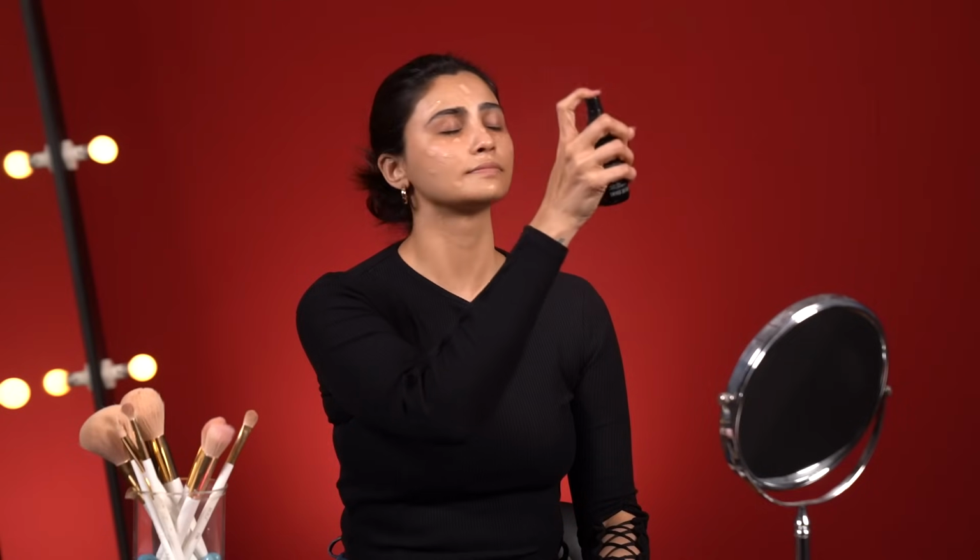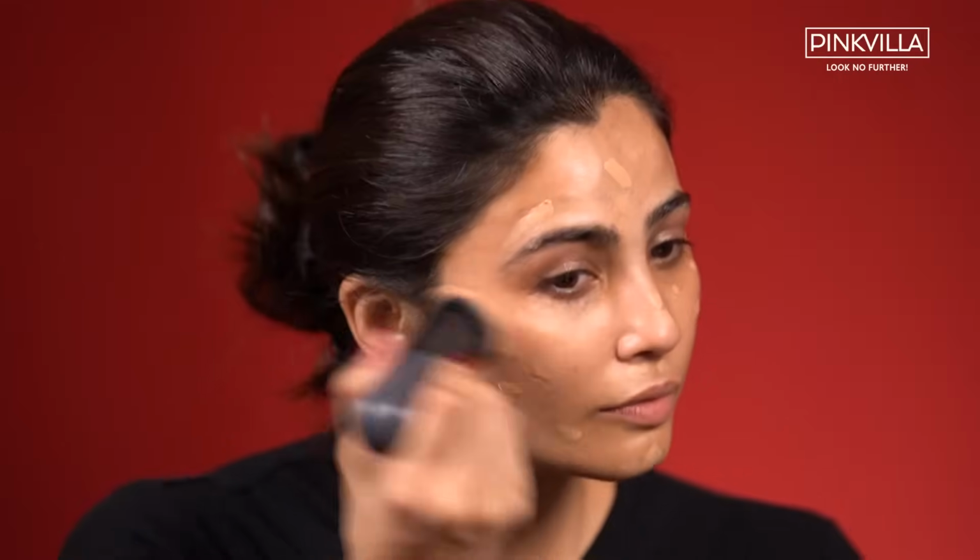Let me apply this first. Okay. A little face mist again. And this is also called a kabuki brush, I guess. So what I do is go all over my face, like blend it.